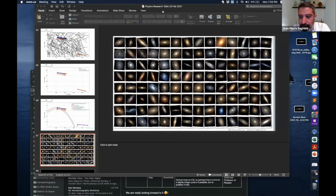I will start with Malak Abdul Hassan. Is there a possibility for our Milky Way to merge into another galaxy? How would this disturb or affect our solar system?